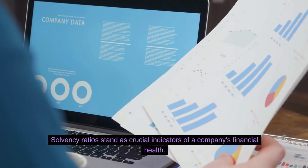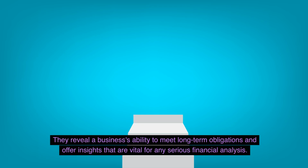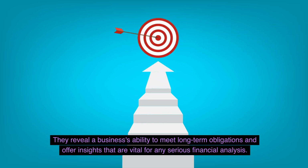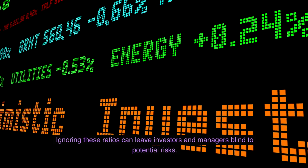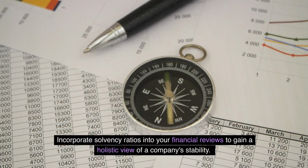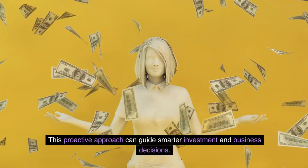Solvency ratios stand as crucial indicators of a company's financial health. They reveal a business's ability to meet long-term obligations and offer insights that are vital for any serious financial analysis. Ignoring these ratios can leave investors and managers blind to potential risks. Incorporate solvency ratios into your financial reviews to gain a holistic view of a company's stability. This proactive approach can guide smarter investment and business decisions.